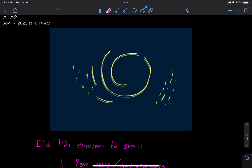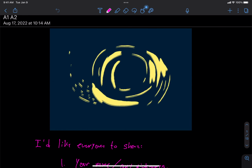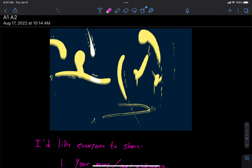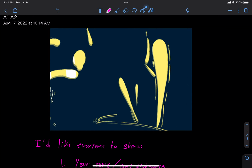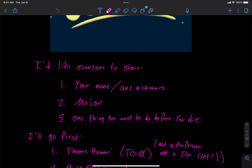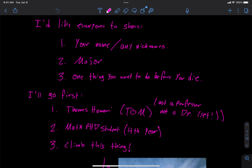So before we get started, I just want to introduce myself and also get to know a tiny bit about you. It's going to take me like a week or two to start getting names down, but I got to start trying somewhere. So here's what I'd like to do. First I'll introduce myself, and then I'm going to come around and ask you your name, what is your major, and then one thing that you want to do before you die. So I'll introduce myself first.